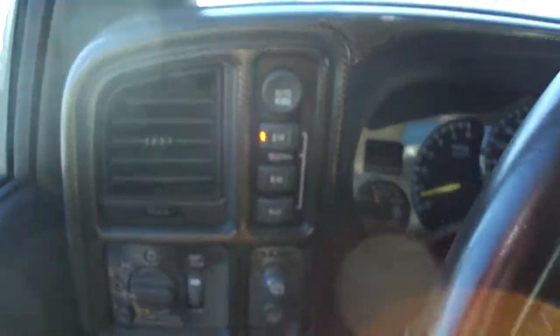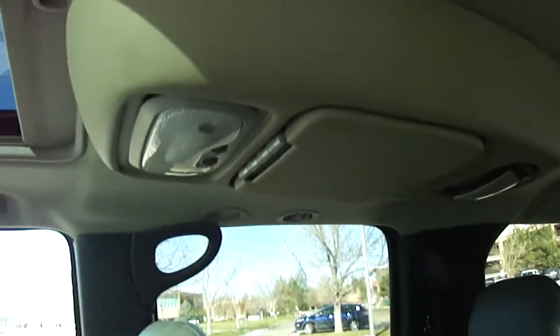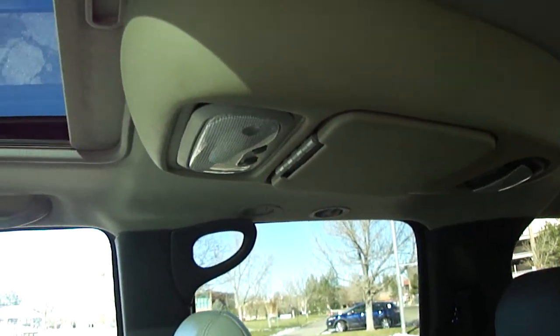This one has a push button for two-wheel drive and four-wheel drive options. It has pretty much everything. This one's the top of the line, so it does have power everything: seats, windows, mirrors, heated seats, memory seat. Pretty much name it on this particular vehicle with the LT package, it has it. It's not the rear entertainment center, just a rear console on the ceiling. It does have a power sunroof and a middle console also.